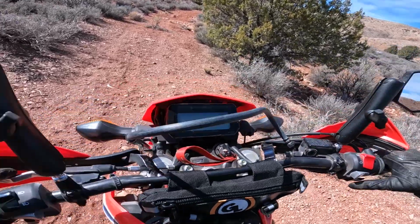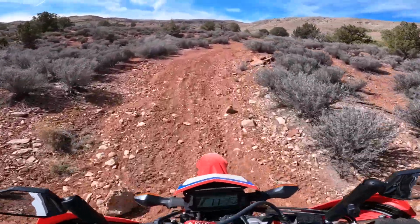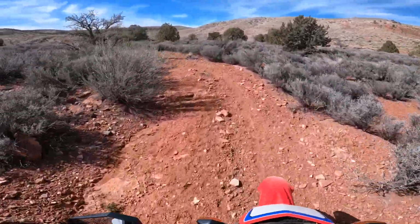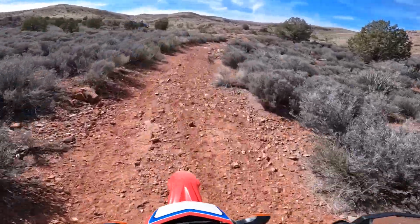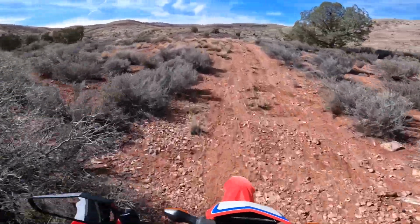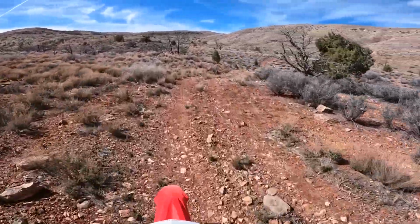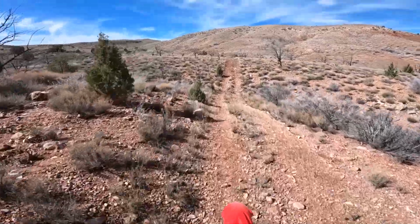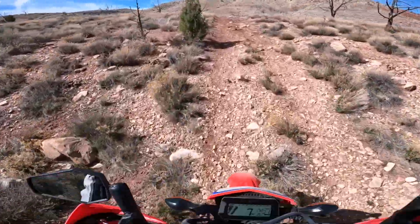Okay, let's ride, baby. Like I said, I don't know how far this goes, but we're gonna find out today. Hopefully it doesn't get too gnarly because I am by myself, which is no big deal, but I'm gonna take it somewhat easy and see what's gonna happen. Man, this is an old ATV track or something, but it looks like it's going into this valley back here. This is gonna be interesting.